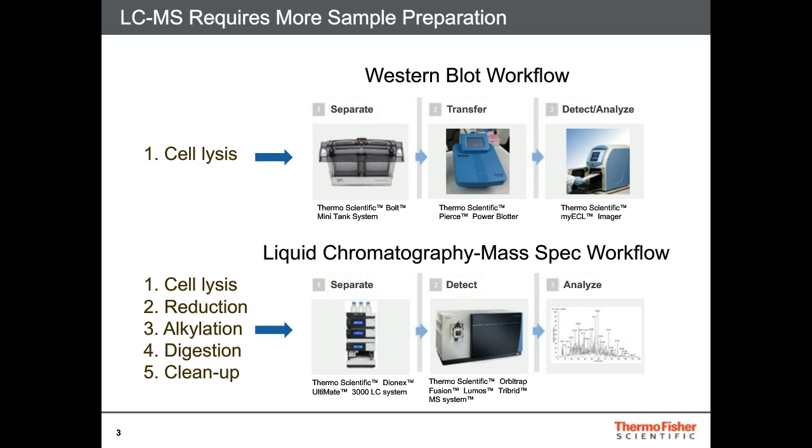However, unlike the Western blot workflow, mass spec sample preparation involves numerous additional steps beyond cell lysis, which induce more variability and decrease reproducibility in MS measurement. These include cell lysis, reduction, alkylation, digestion, and cleanup.